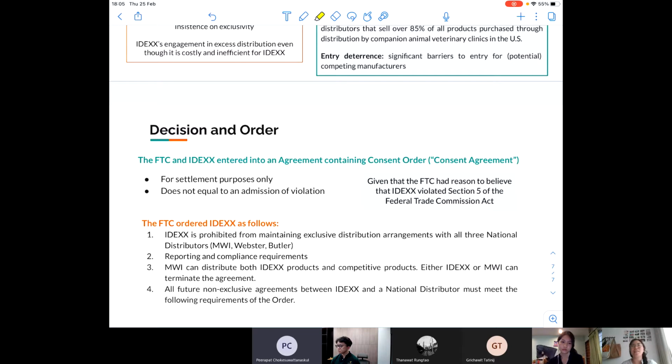This means that the exclusivity requirement that was earlier imposed by IDEXX can no longer be maintained. And to add on to that, if the parties agree that MWI will return to an exclusive arrangement with IDEXX, IDEXX must have a non-exclusive arrangement with one of the two other national distributors. This leaves a choice open that makes it nearly impossible for IDEXX to impose exclusive requirements over their distributors.